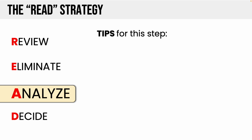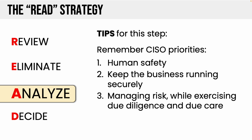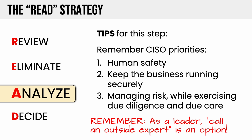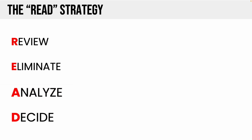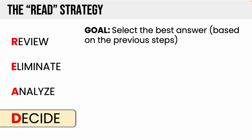So tips for this step: really remember your priorities, okay? Human safety, keep the business running securely, manage risk while exercising due diligence and due care. But remember, as a security leader, calling an outside expert is always an option. If you need to conduct an external audit, the right answer is going to be to contract an external firm, for example. But based on the answers that we have there, we need to now decide.